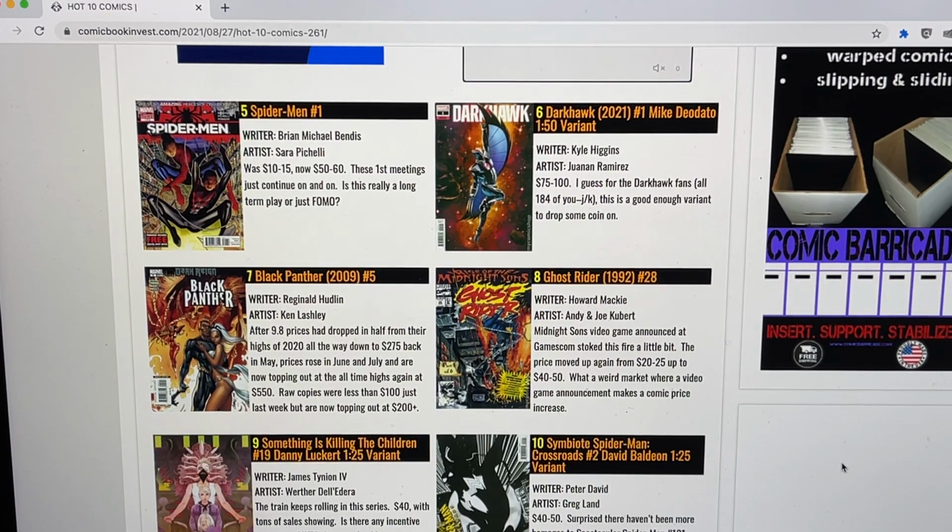It took me a couple weeks to find one last year, when this was a $15 to $20 book all day long. So just warning you, if you want the newsstand, prepare to hunt. It's not going to be an easy find.